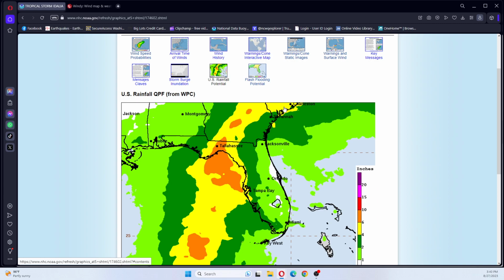But this is all the way up into Georgia. So Georgia is going to see between 4 and 6 inches as well. This is Georgia, and this is going into South Carolina. So this little tip of South Carolina will get rain. When there's been storms in South Carolina, there's been a lot of flooding. So that is something to keep an eye on. Traditionally, with storms, South Carolina does flood quite a bit.